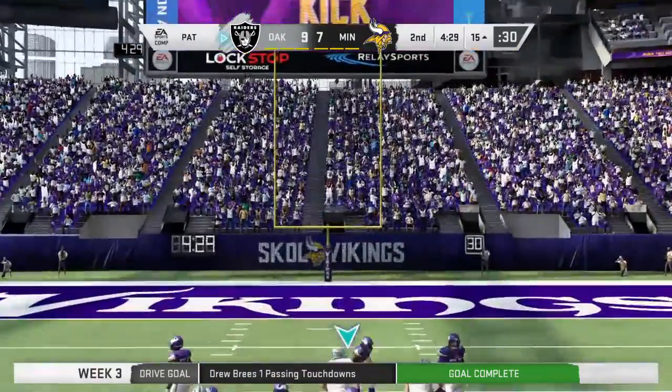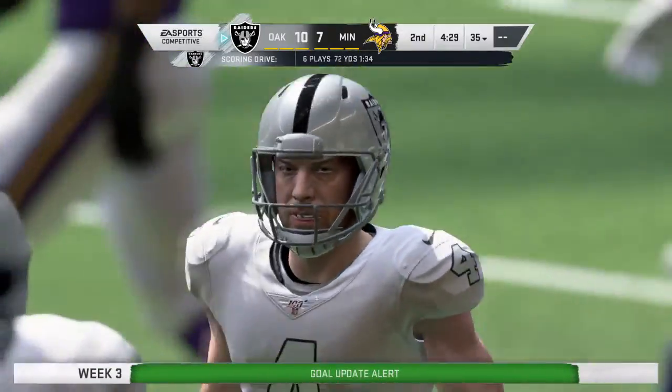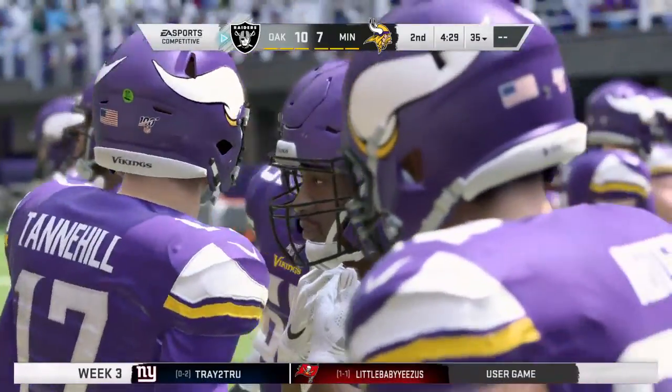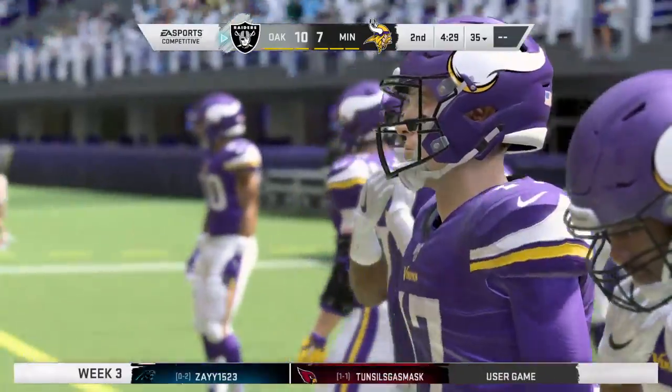Yeah, he is a reliable target. They like to get him involved. They got him involved there for the score. And they should. He's a very good player. Remember, they can use him in so many different spots, and he usually comes through for them. That time, a 6-play drive. And it ends with an Oakland touchdown.